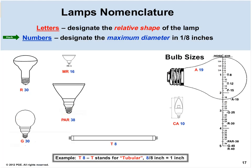The other ones get a little more complicated. You have a reflector lamp. That's what the R stands for, 30/8 of an inch. A globe. This one's also 30/8 of an inch, or 3 3/4 inch, if you don't have your calculators handy. Here's a candle type lamp, 10/8. And here's what's called a parabolic aluminized reflector, and it's 38/8 of an inch.